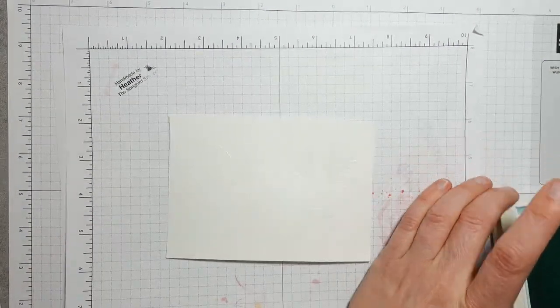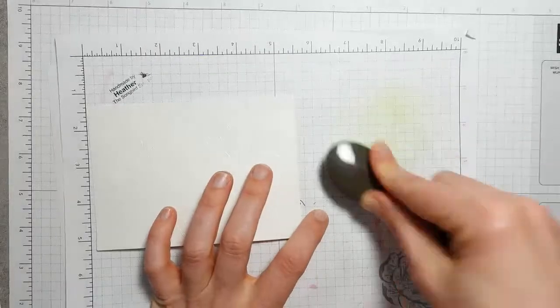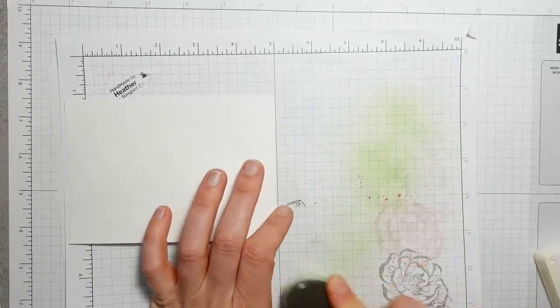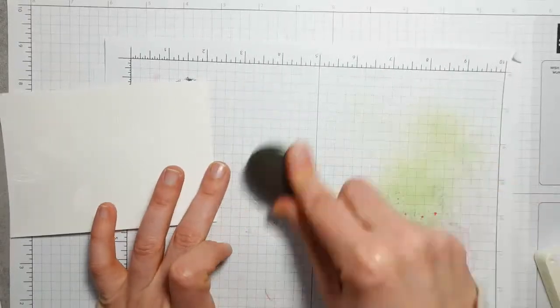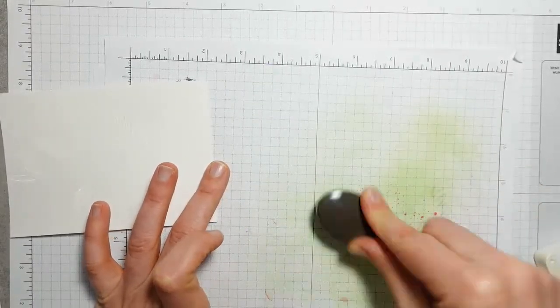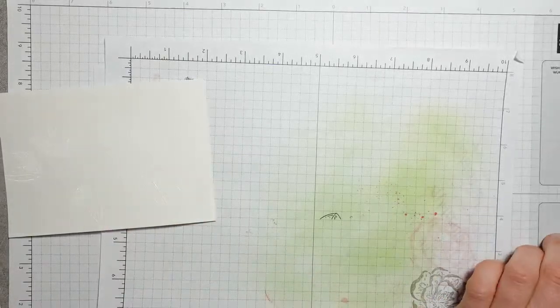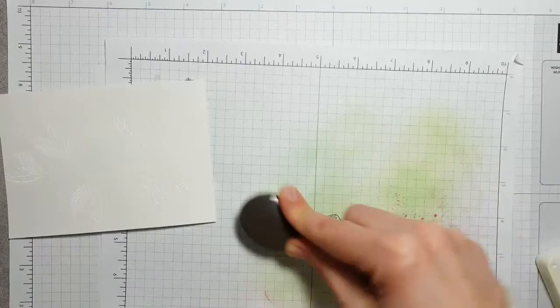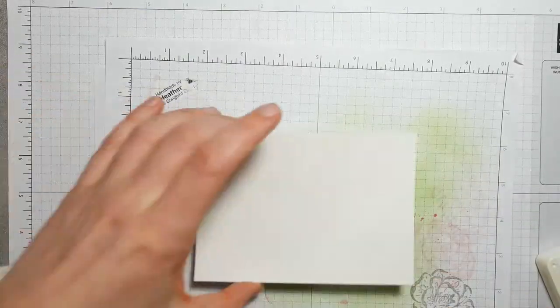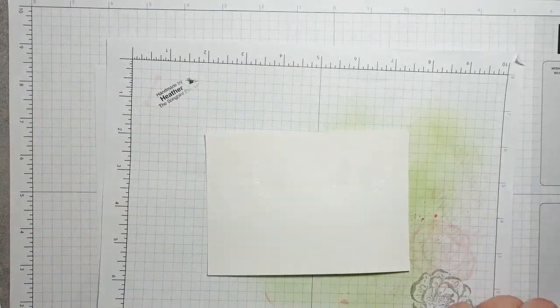Just because I don't want to make a mess on my new one, really. And I've used Granny Apple Green on this recently. So to get the ink out of the blending brushes, just give it a good smush round. And then I go in, I actually really need to re-ink my Pool Party. And then that's good to go.